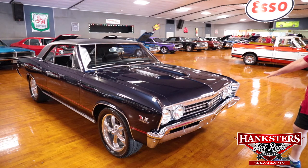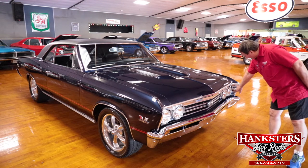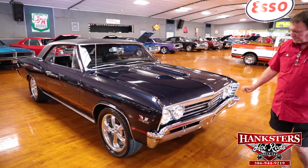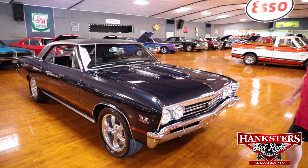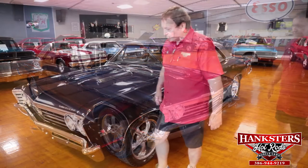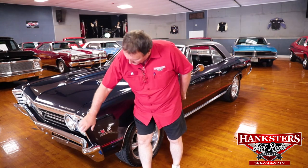A lot of detail in the grill area of the front of this car. Most of them, the paint between the fin starts to fade out or chip off, and this car is just nice and fresh looking. Has a real nice fresh pop to it from the front end. Gorgeous, gorgeous car.